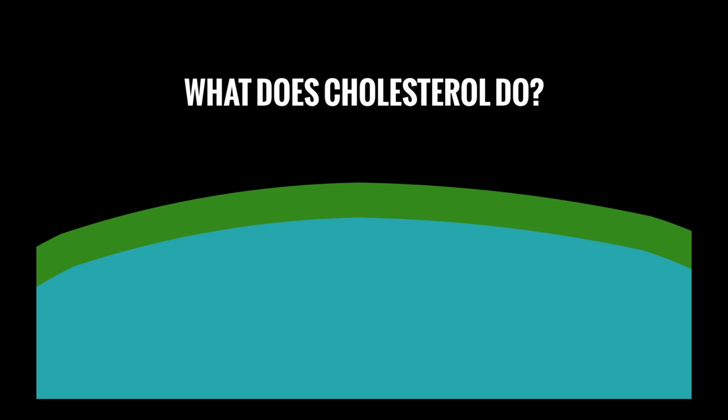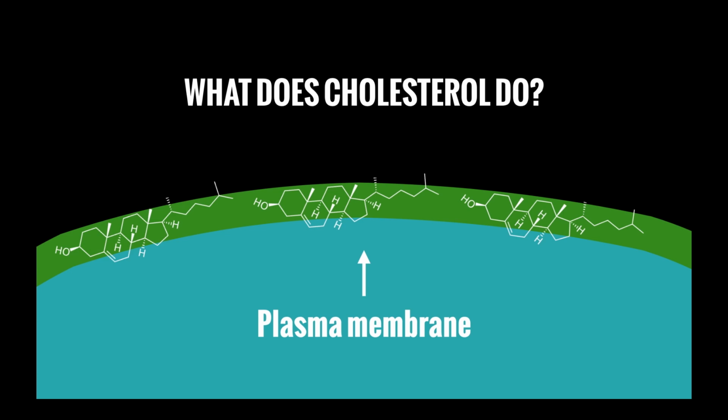It also helps a lot in cells. Take a look at the plasma membrane. Cholesterol is actually embedded in the phospholipid bilayer of the cell membrane, keeping it flexible.